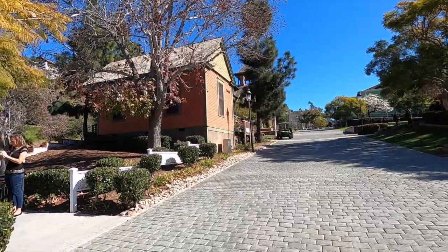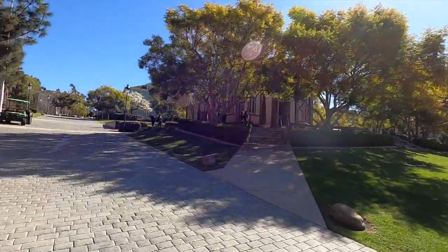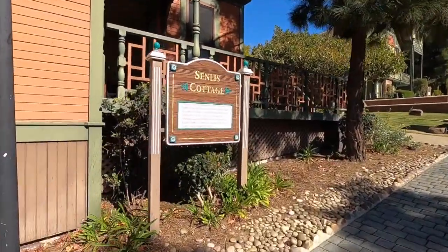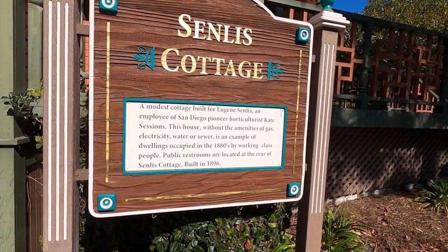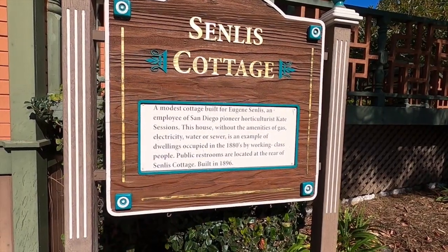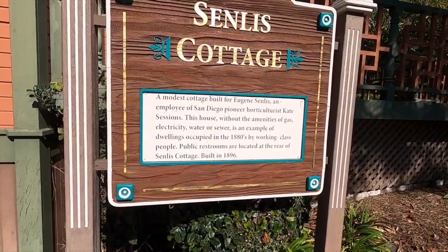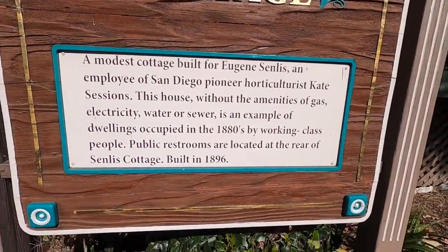Is a historic part of San Diego. We're in Old Town, by the way. This is the Sessions cottage, a modest cottage built for Eugene Sinless, an employee of San Diego pioneer horticulturalist Kate Sessions. It's without amenities of gas, electricity, water, or sewer, and is an example of dwellings occupied in the 1880s by working class people.